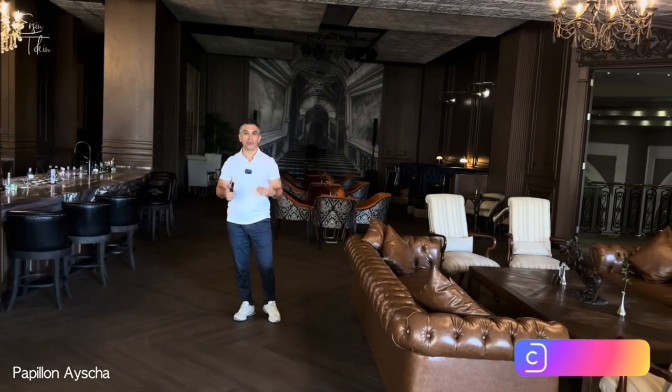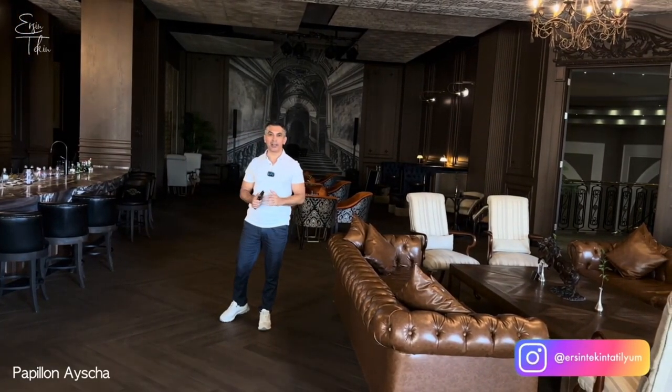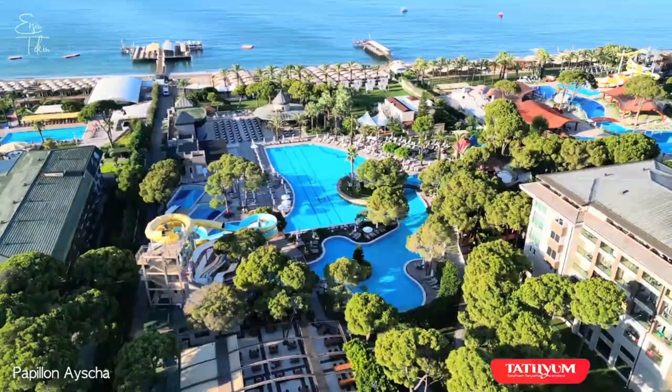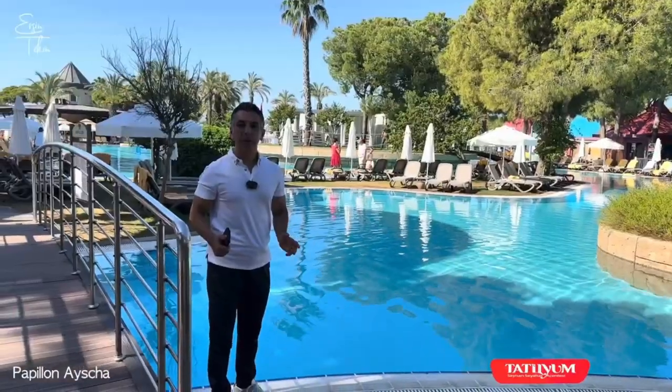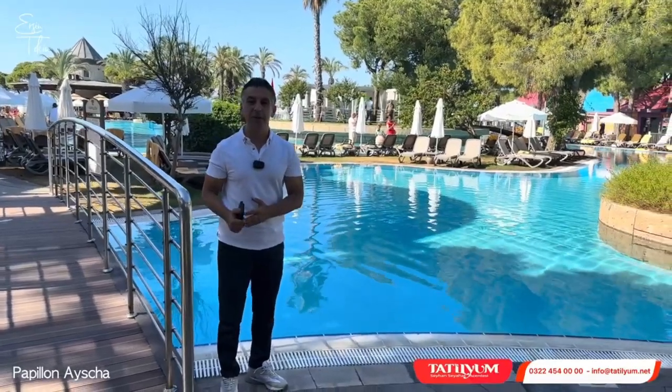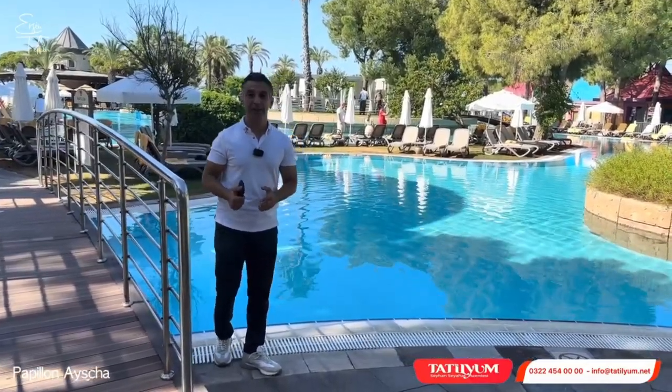The Martini Lounge is very luxurious and comfortable. Its decoration is really very privileged. But of course, we couldn't leave without showing you Papillon Ayscha's magnificent natural pine-scented, grass-scented garden. So one of the biggest features of Papillon Ayscha is that it is a compact facility. In other words, you can get from one place to another in extremely short distances.